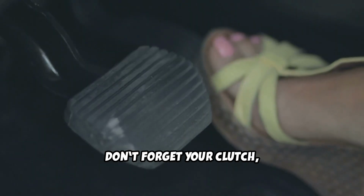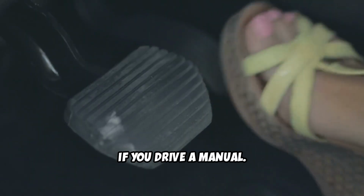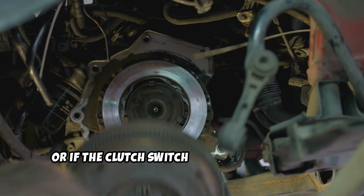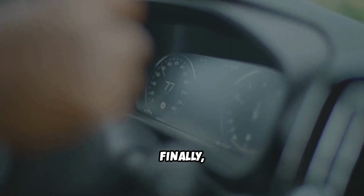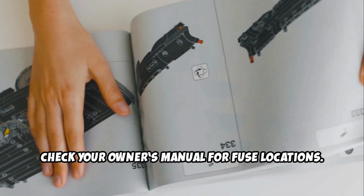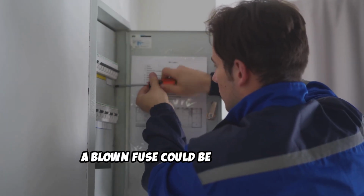Don't forget your clutch if you drive a manual. The system won't engage if the clutch pedal is pressed or if the clutch switch isn't working right. Finally, if everything else seems fine, check your owner's manual for fuse locations. A blown fuse could be the reason.